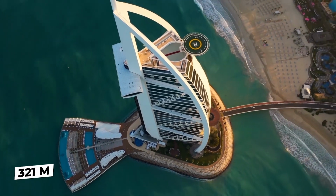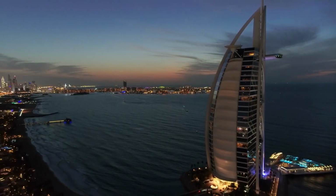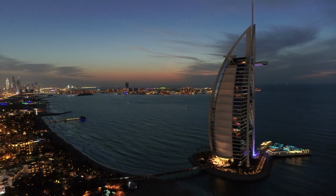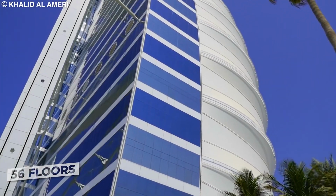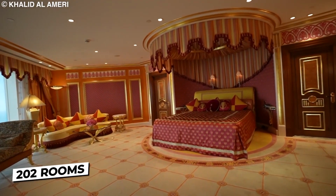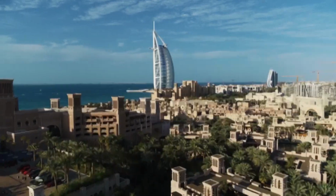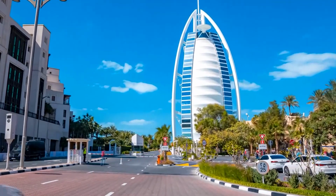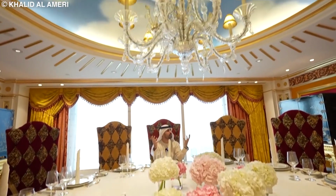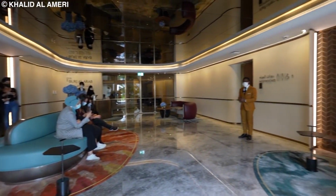Standing at a height of 321 meters, or over 1,000 feet, the Burj Al Arab, also known as the Tower of the Arabs, took 5 years to complete. Covering 56 floors, it contains 202 rooms, and is arguably the most recognizable structure on the city's skyline. At one point, it was regarded as the tallest hotel on the globe. But enough about the blurb. What do you actually experience at this exotic and wallet-smashing location?